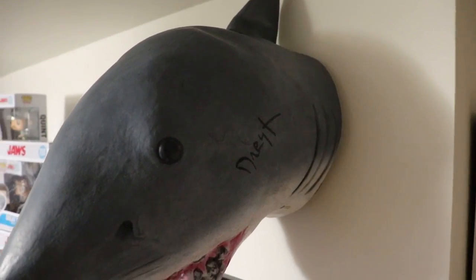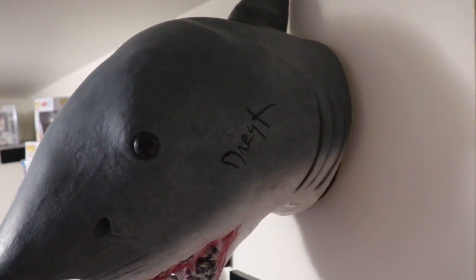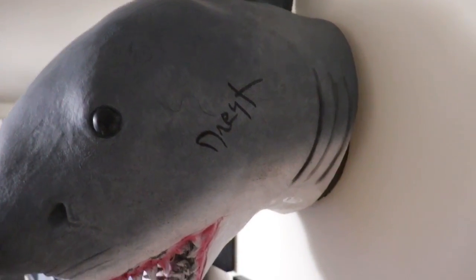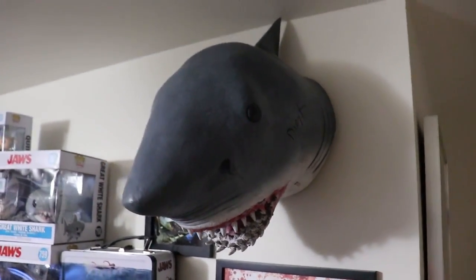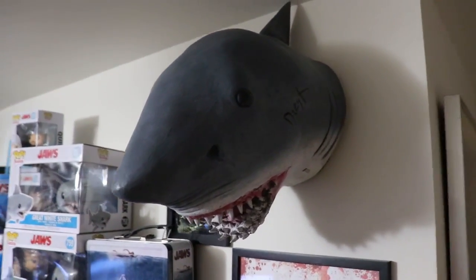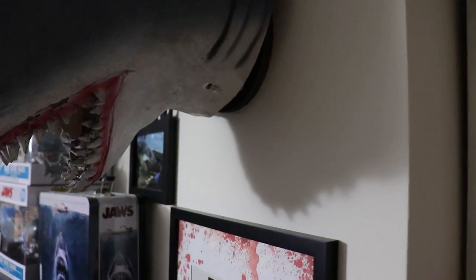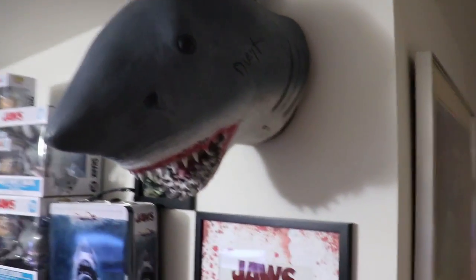This here is a mask of Bruce from the movie Jaws, obviously. And if you look closely, it is signed by Richard Dreyfuss. It is Beckett certified. I got this a few years back from shopzobie.com. I tried to mount it like a deer head. I stuffed it with batting, and if you look closely, I actually put a plate in the back, and it's mounted up. So I tried to make it look like a deer head. I thought it turned out pretty cool.